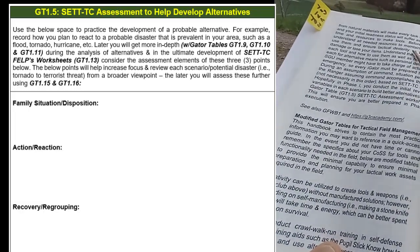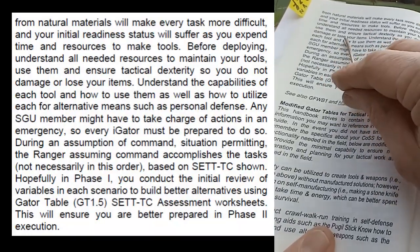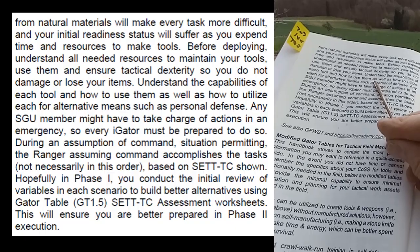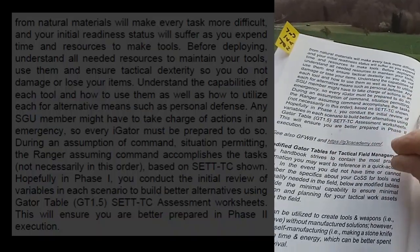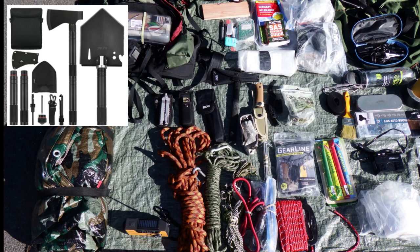Applying tactical standards to disaster preparedness. Once deployed in the field, you have only what you packed. If you fail to bring cutting, digging, and shelter-building tools, you'll be forced to improvise with limited resources. While pioneering and bushcraft skills are essential, your priority should be preparing beforehand, not scrambling in the field.